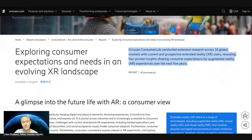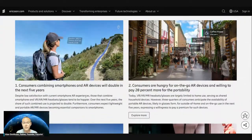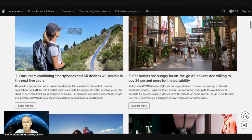the next 5 years. And the key findings were: 1, consumers combining smartphones and AR devices will double in the next 5 years. 2, consumers are hungry for on-the-go AR devices and are willing to pay 20% more for the portability. I actually brought my AR glasses with me on this trip so that I can have a much bigger screen to work on. And maybe I'll wear those tomorrow for the show.